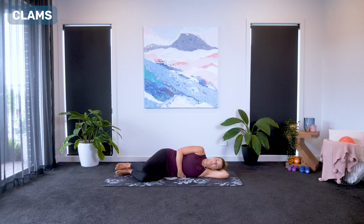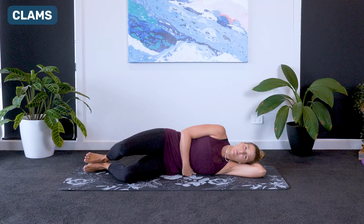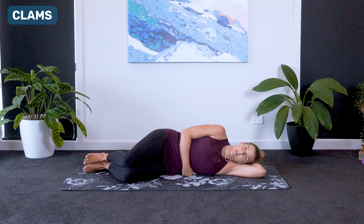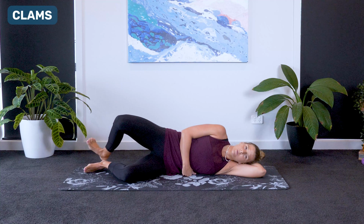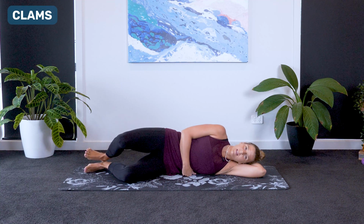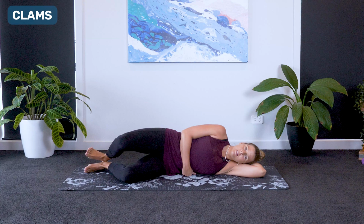And with this one, we want to contract that pelvic floor as we open up, squeeze the heels into a clam, and then we inhale, relax the pelvic floor as we float back down. So take that breath in first to prepare, and then exhale, squeeze and lift through the pelvic floor as we open up, and then inhale, relax the pelvic floor. Exhale, squeeze and lift.